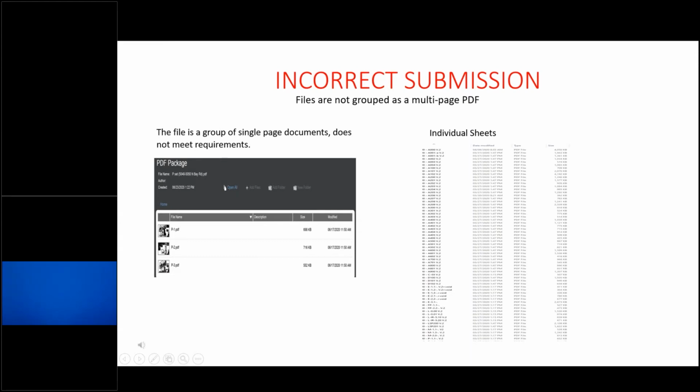Here's an example of files that are not grouped as a multi-page PDF. You would see them in your folders as individual sheets. Also, if you see something like what you see here as a PDF package, that is not acceptable. That is like a zip file and essentially are individual sheets.